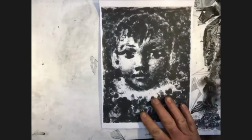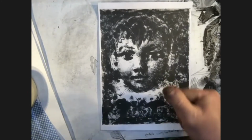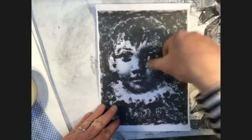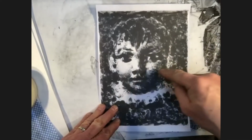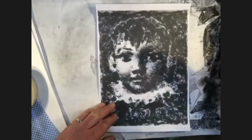The next one I want to do, and we'll just go out to the side, is based on this image here. It's a Picasso drawing of his son, Claude, and it's done by dipping his finger in the ink. It's actually a lithograph, in lithographic ink, dabbing it on the surface of the lithograph stone.